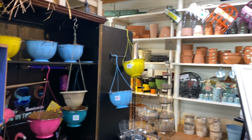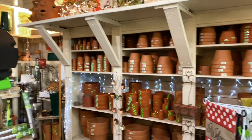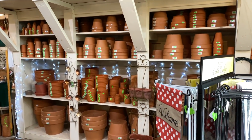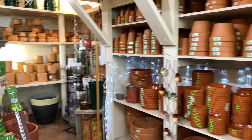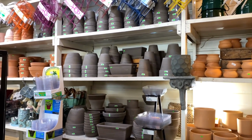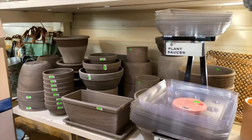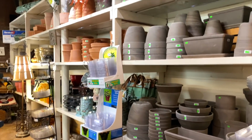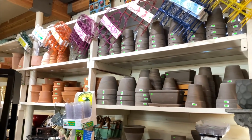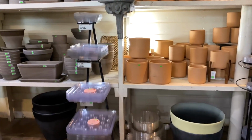And this area, we actually call this the pot wall because, well, there's pots everywhere. There's the terracotta pots, and then it usually swings around to kind of more decorative. There's like a gray terracotta line right here, which is awesome. And then all kinds of different saucers and different shapes and such. And then in the wintertime, a lot of pots from outside end up coming in here. And somehow they get them all to fit.